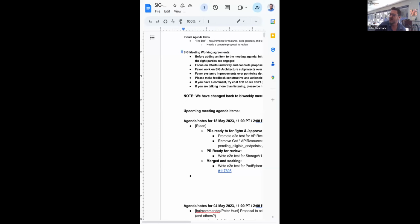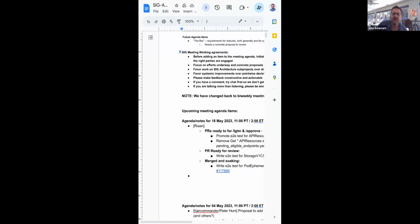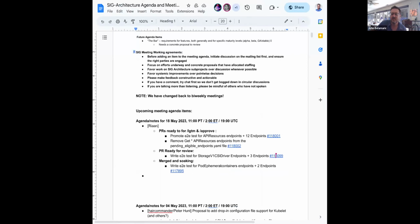There used to be an architecture diagram. I don't know that it's been updated, and not that it really needs much updating. There's a lot of material if you go to Kubernetes.io, you'll see the concepts section of the documentation and things like that. Those are outward facing towards the world.